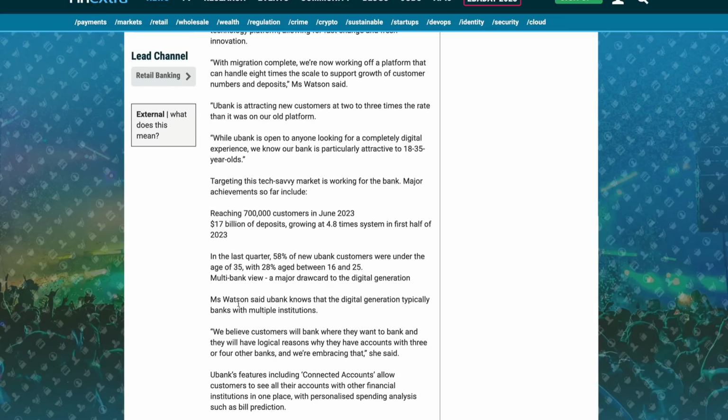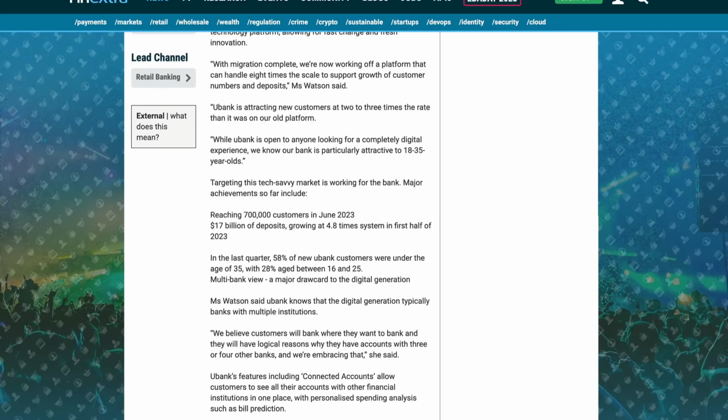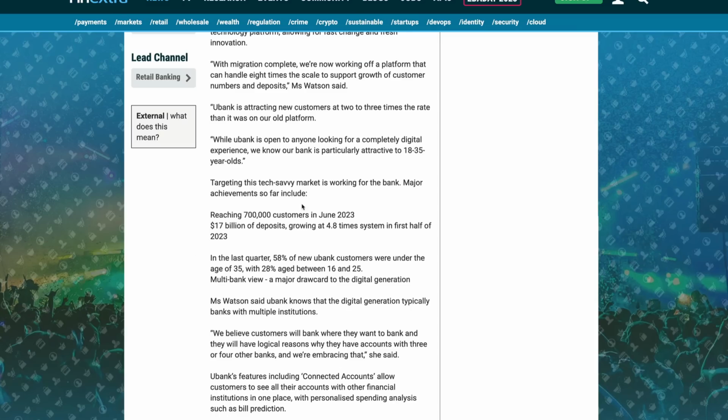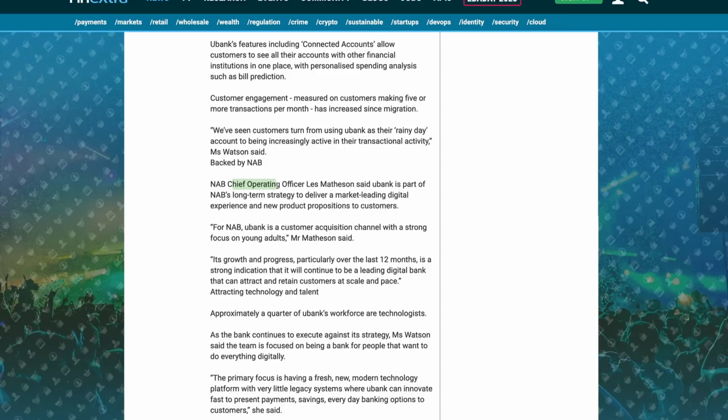And guys, they're growing by leaps and bounds. A Ripple-enabled company, of course, Ubank through NAB. As we know, they did integrate in 2022. And since then, guys, they have been seeing major growth. So down here, they even said this.